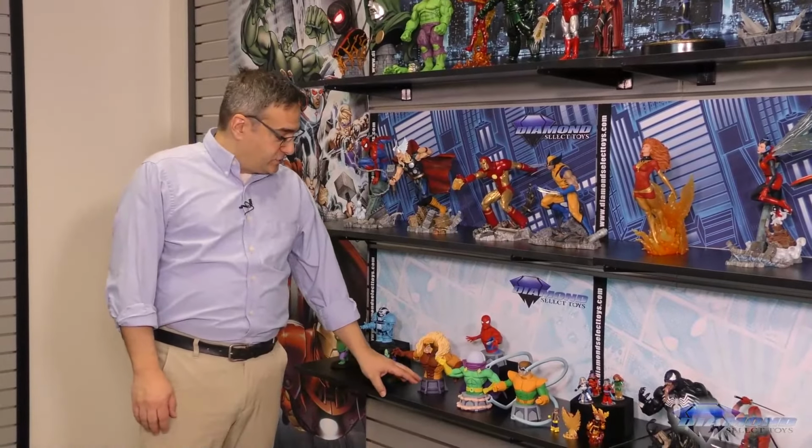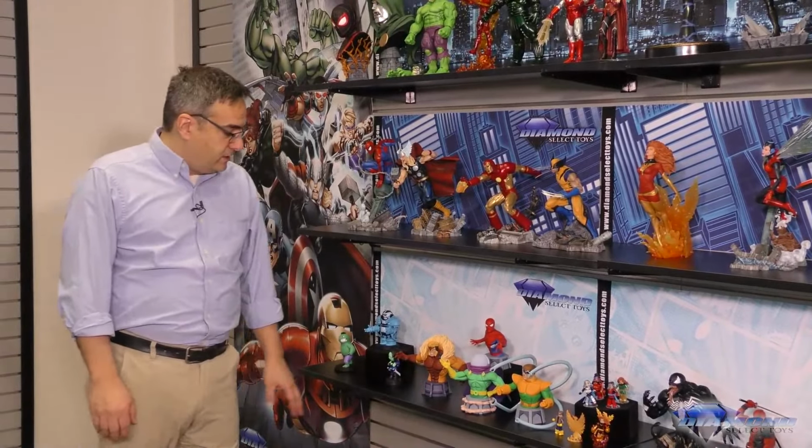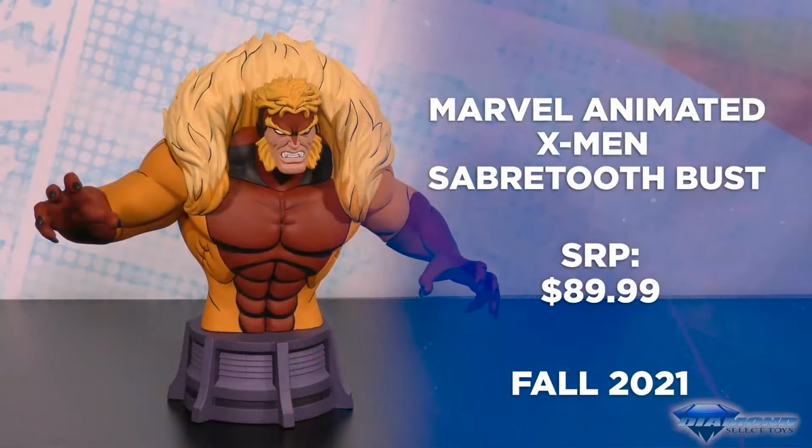Our animated TV show line continues in the coloring based on the animation. You can see X-Men villain Sabretooth here. It's a very much oversized piece to fit the character's scale.